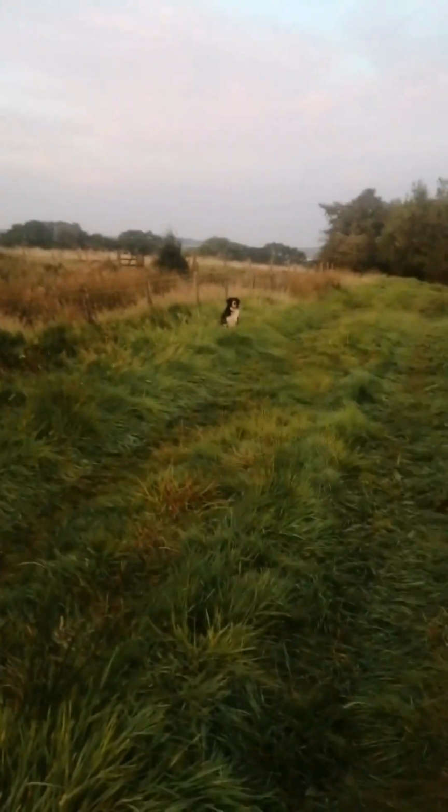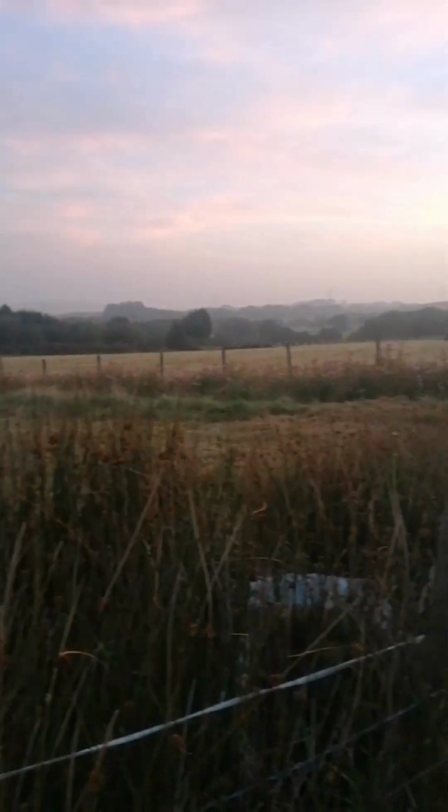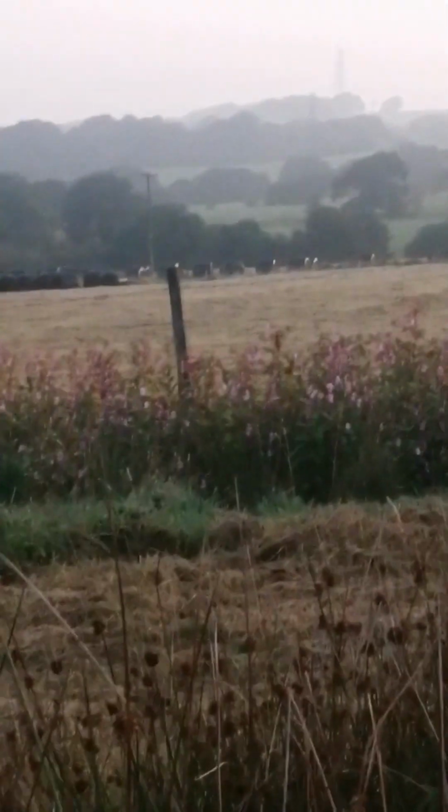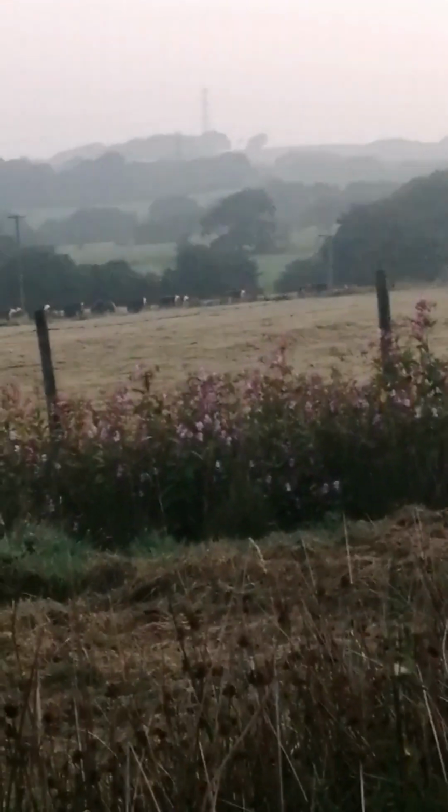Let me zoom in on him, little tinker with his ball. Sorry about my camera not being very clear, however there's quite a lot of mist this morning. It's a typical late summer day. We were up till really late last night. As you know, I'm looking after the farm and got all the haylage baled. And as I said, there's nearly 200 acres here, so we were out till late with the contractors.